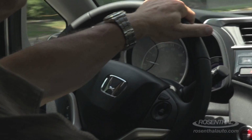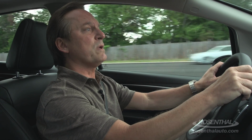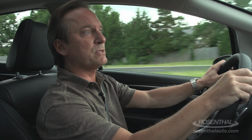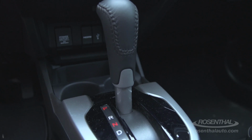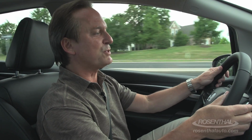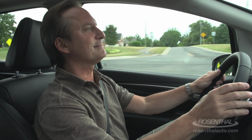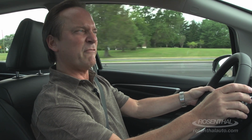Now, in the previous edition, you had a 5-speed manual. This year, you have a 6-speed. With the automatic transmission, the 5-speed's gone. You now have a 6-speed CVT. And you can get the sport paddle shifters as well, which give you 7 gears to run through if you want to feel a little adventurous.